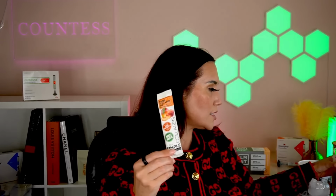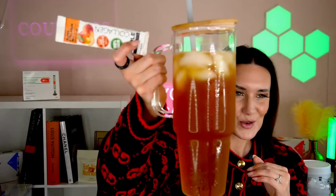So this is my new hack, kind of obsessed. It's peach collagen. I know you said peach and I say yes. I ordered their big bag of this. You mix it with unsweet tea, which Bam just bought for me. I'm like, go buy me some unsweet tea because I've been doing this all week. When I'm out driving around doing my errands, I'll get some unsweet tea from a fast food restaurant. And I put it in my new 40-ounce glass tumbler so I could show you guys. This thing's amazing, by the way.